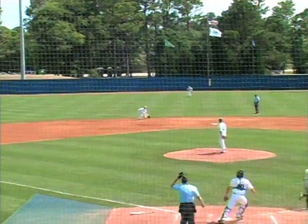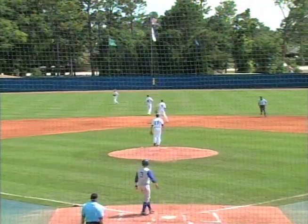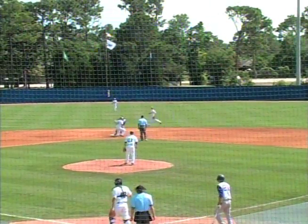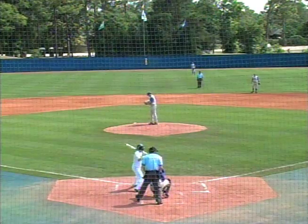And a ground ball hit up the middle, but the shortstop, it caroms off the heel of his glove into center field, and the Dukes will score another run. And here's McFarland. Pitch is inside. The runner's going to go to second, and out trying to steal is Alex Foltz. Jake Lowry behind the dish.